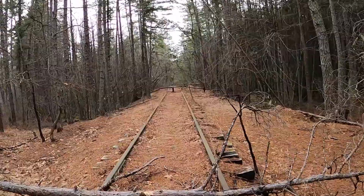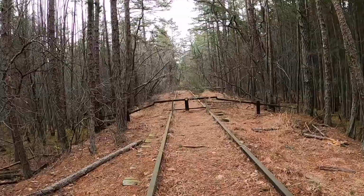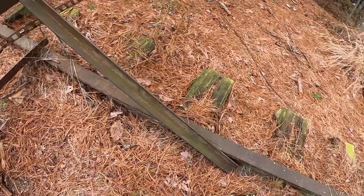Whatever this is, it's gonna be like a stop for the little train here. I'm not too sure. But let's take a look at it together. So I guess this would have been like the stop for the train. That's what I was talking about here. It's crazy because this thing is just right on the track.